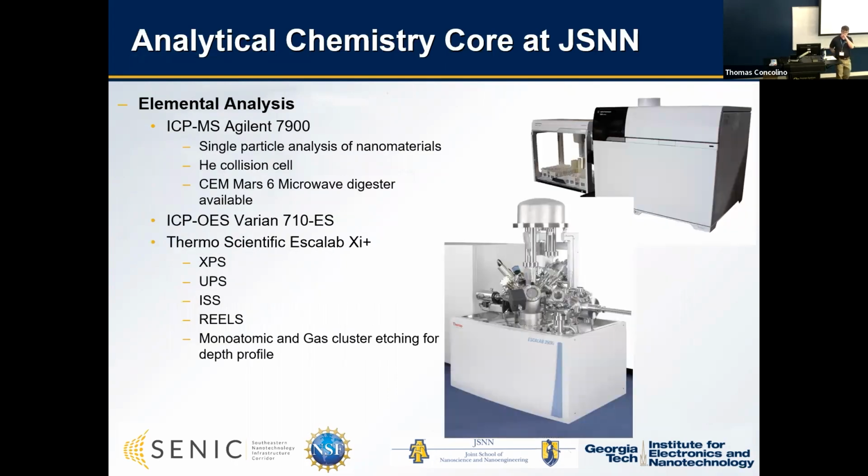Elemental analysis, we also added a brand new ICP-MS a few months ago, Agilent 7900. This one we got largely to do some high throughput work that we've been working on for a while in our OES, as well as single nanoparticle analysis, which is very important at Nano School. A lot of our faculty do synthetic chemistry, synthetic nanomaterials. So the single particle analysis is very, very nice in a tool like that. And we do have a microwave digester on hand. That one is, again, something we do a lot of work with outside entities, academic and industry.